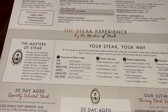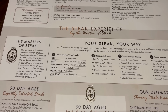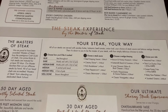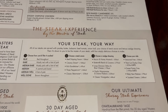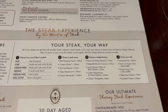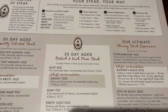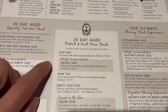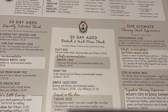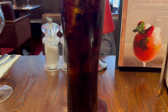There's a little paragraph on the side explaining the award they received. So how this works is you pick the steak that you want, you decide how you want it cooked, you pick a sauce for your steak, you choose a wedge dressing, which is a dressing to have with a wedge of lettuce, and you pick a side order too. The one I'm going for today is the 30-day aged 12-ounce sirloin steak, plus a glass of Pepsi, which arrived in one of the tallest glasses I've ever seen. It was refreshing though.